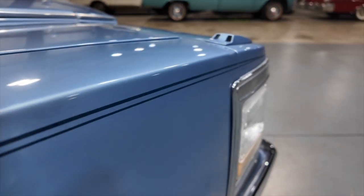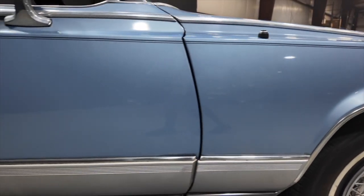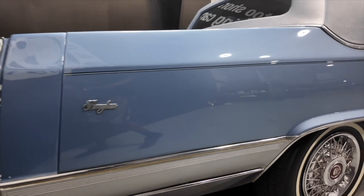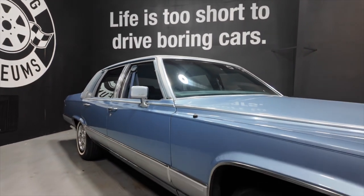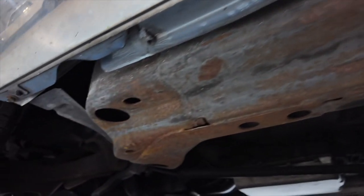And she does have the lamp monitors for your turn signals. Driver side frame and floor pans. She has some surface rust, but she can be knocked down and treated. It's nothing that's cancerous. Passenger side. Checking out the jambs in the lower doors.